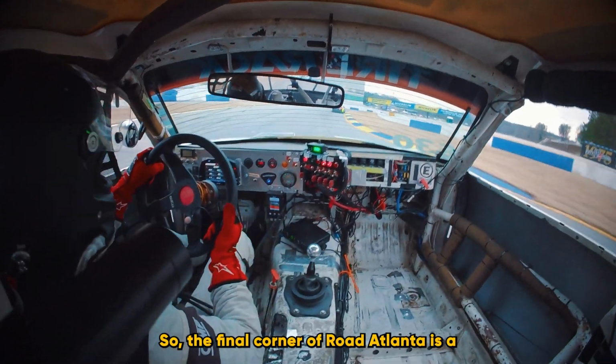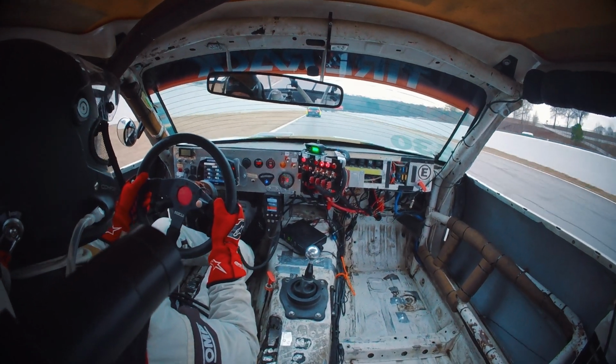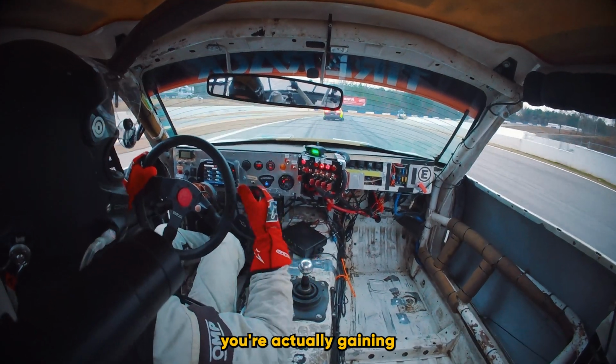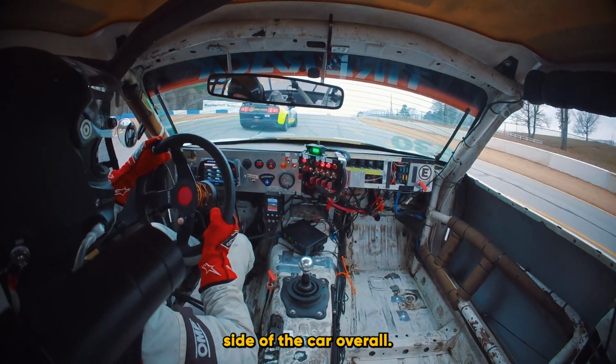So the final corner of Road Atlanta is a high-speed right-hander. You're coming downhill, and you're pulling quite a bit of G, followed by another high-speed right-hander going into turn 1, where you're actually gaining camber going uphill, and you have a lot of grip, and you're really loading up the left side of the car overall.